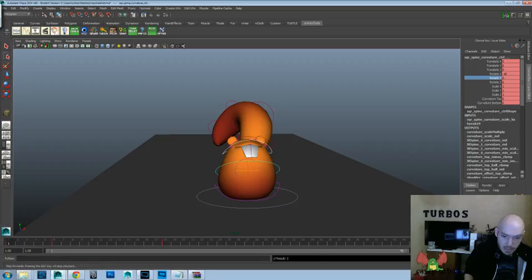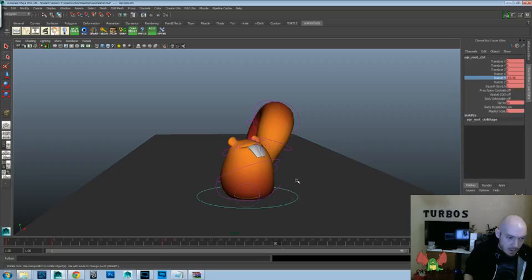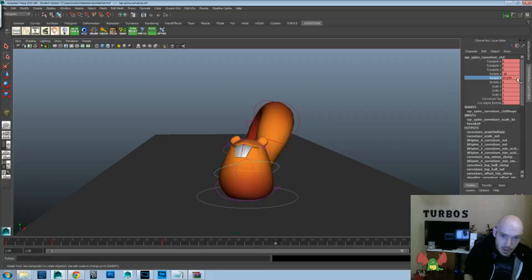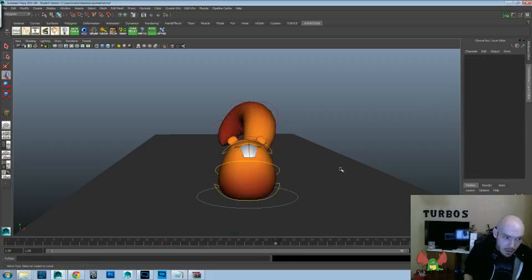And again, we're just kind of doing the foundational stuff. So I'm not too worried about getting it exact right now. We just want to get the feeling here. And let's go ahead and pull that rotate Y. Zero that out. And we'll zero that out.